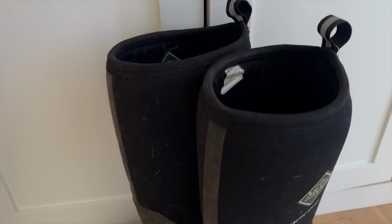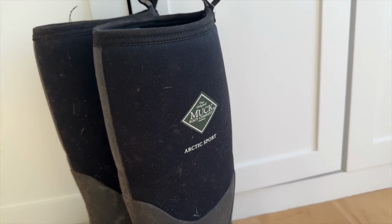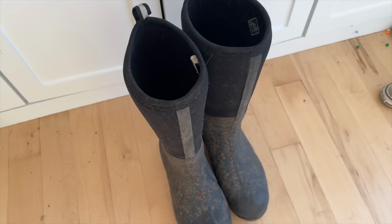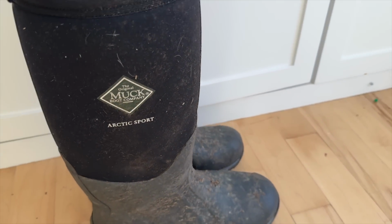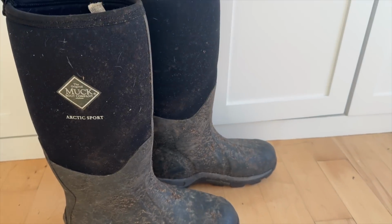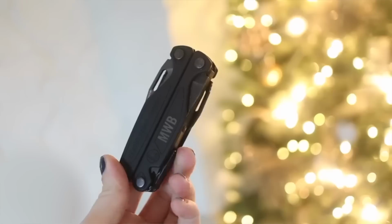Muck Boots. Once you have a pair of Muck Boots in your life, it changes your life, especially if you live anywhere that gets a general mud season. I convinced my husband to buy a pair of these a few years ago and he didn't really totally understand the hype until he had them. And now he literally jokes with me all the time. He's like, thank God you had me get these Muck Boots because they're so good. They are water resistant. They tend to be very, very well insulated, so you can use them literally out in the snow.